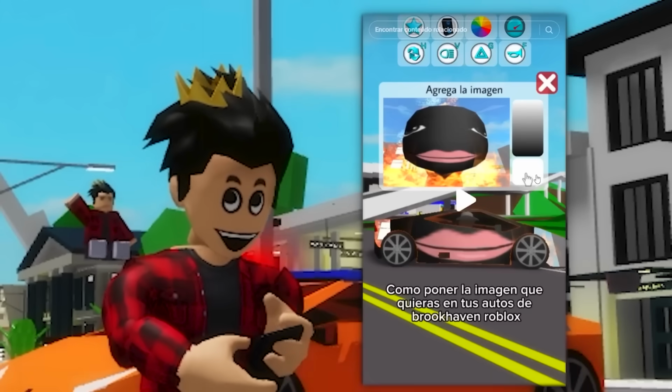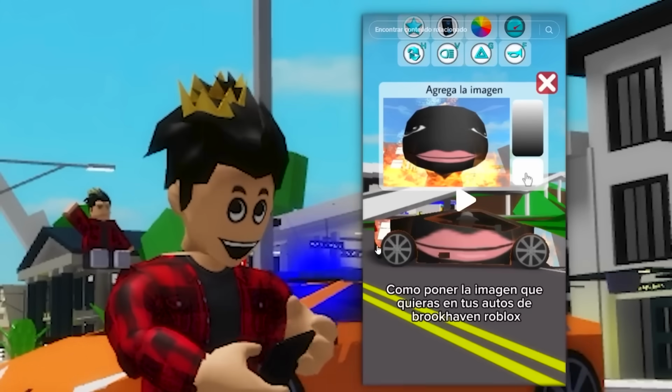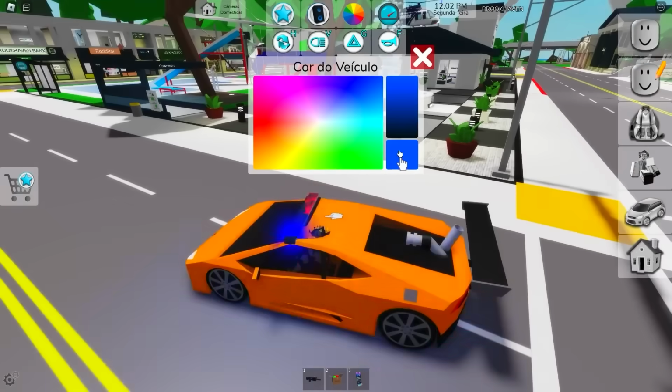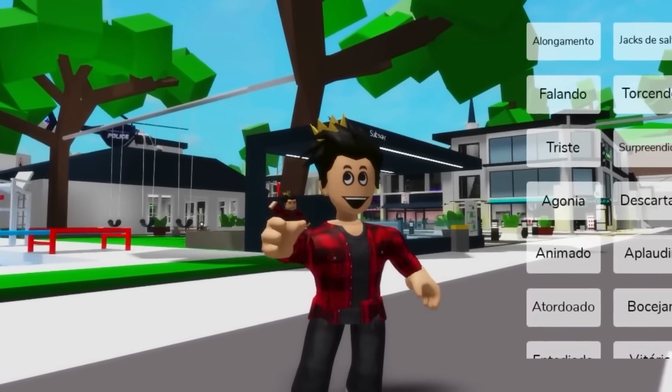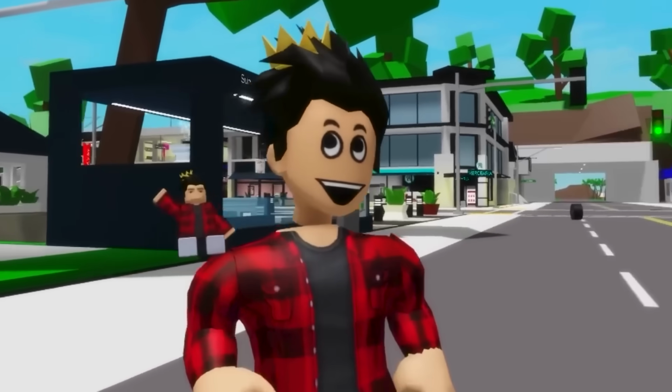He's able to put any image into his car. The example he used was that weird head there. I tried doing what he did in as many ways as possible, but there's no real way to get that working. Since this is not possible in Brookhaven, let me see what I can do in Roblox Studio.